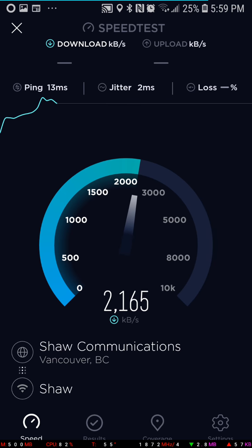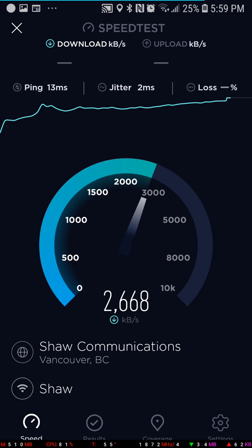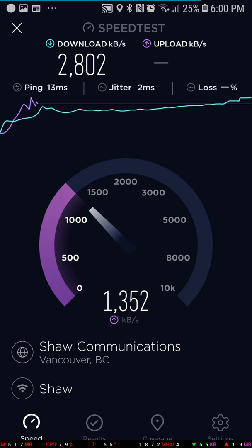I'm downloading as fast as... It's usually a lot faster than this, but as you can see, my reception to that hotspot sucks here. I'm kind of standing in one spot and not moving, just so I can stay connected, all right? So, yeah, they said that they can't get it working on Android. Well, I just did in like 5 minutes, so what's going on?